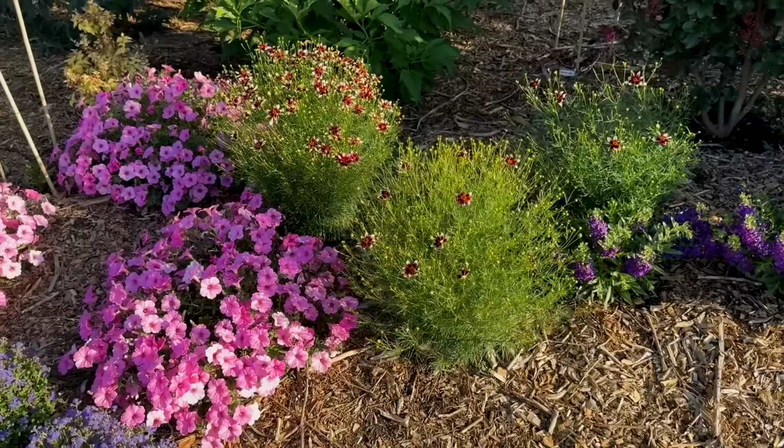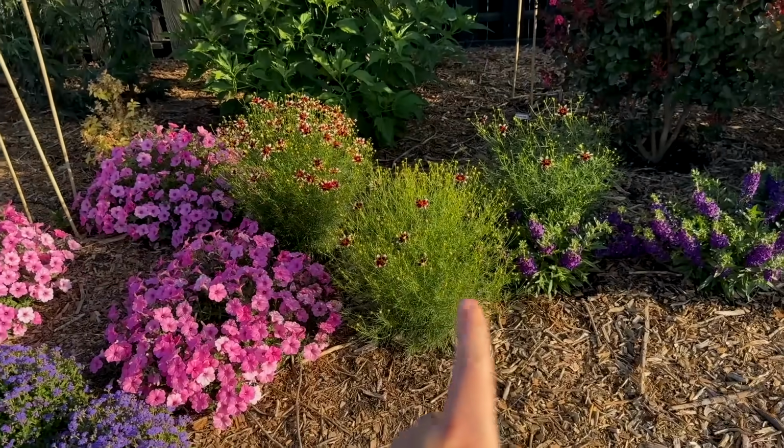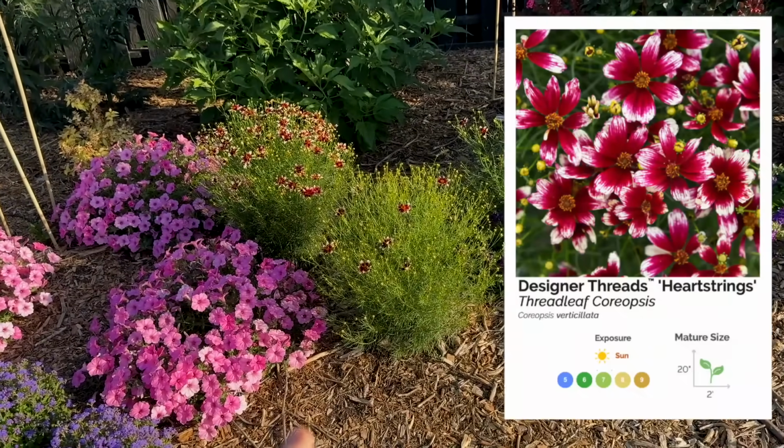Underneath there, I have a bunch of annuals. I have some thread, what is it called? Thread something?